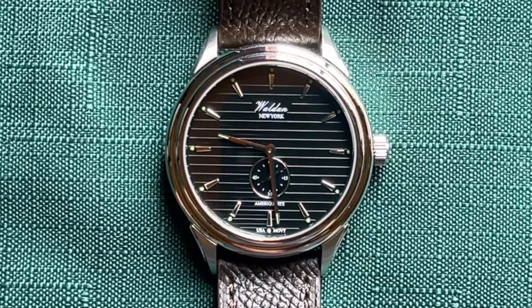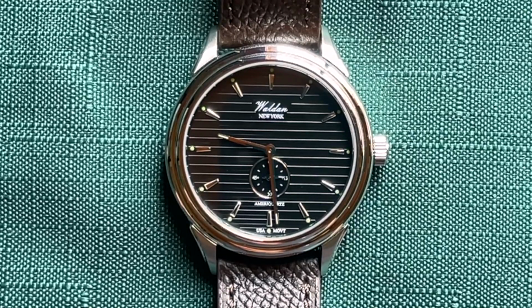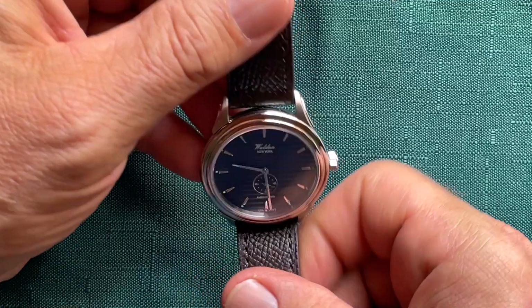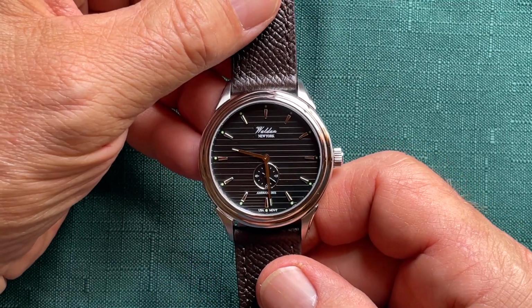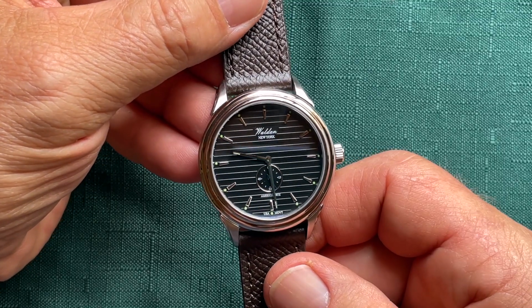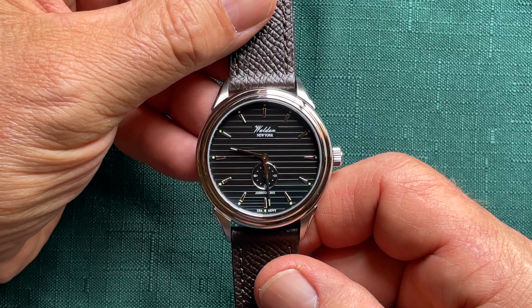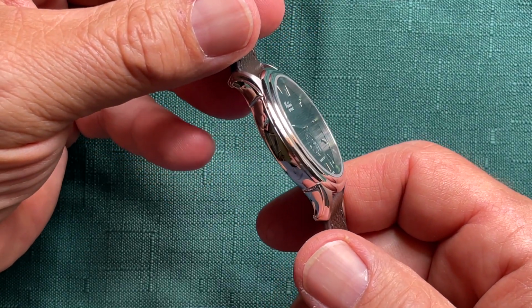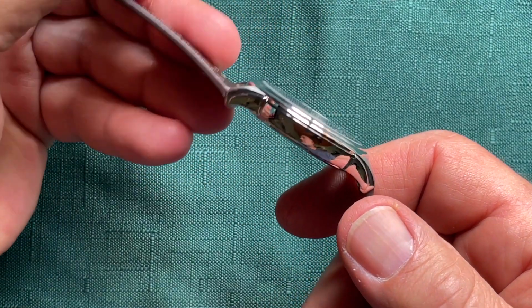The Heritage Sportline reference 0196SB is hand-assembled in the US. This watch has the Ameri-Quartz movement. It's the Ameri-Quartz 70200, which is assembled here in the US. And I think it's really a unique brand. I love the styling of this watch.